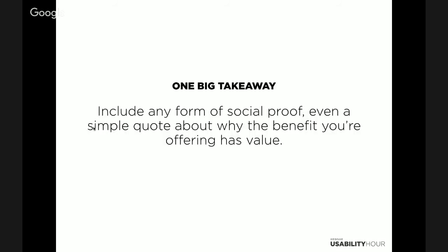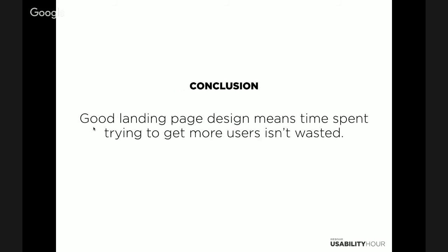So the one big takeaway from this is to include any form of social proof, even a simple quote about why the benefit you're offering has value. So those are the 5 mistakes I see all the time.